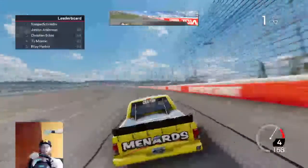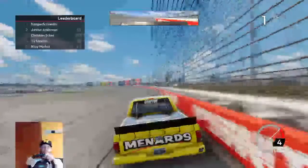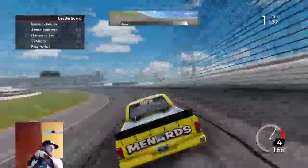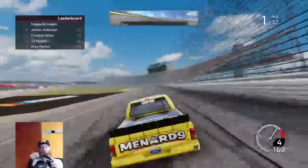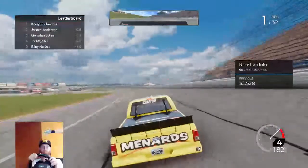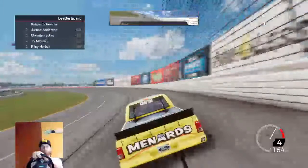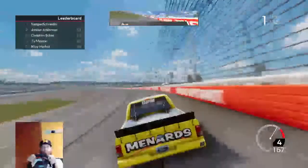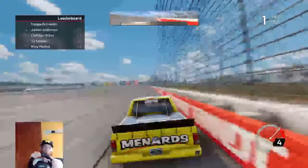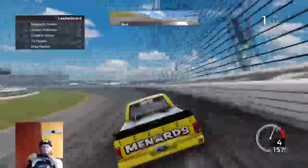Well, now Majeski finally got around Herbst. It took him a little bit, though. A better spot, I think, for Crafton versus Herbst back in traffic as well. We'll brush up against the wall.